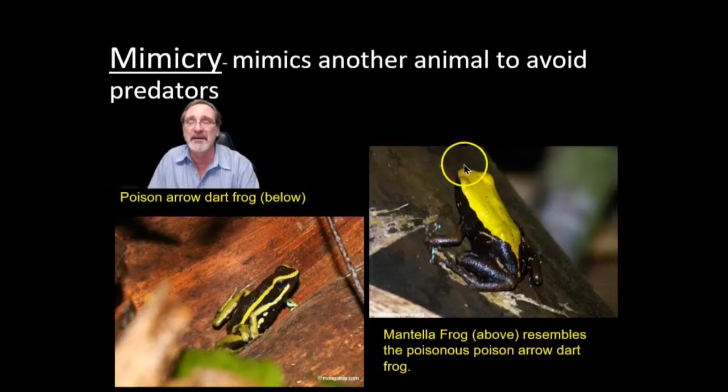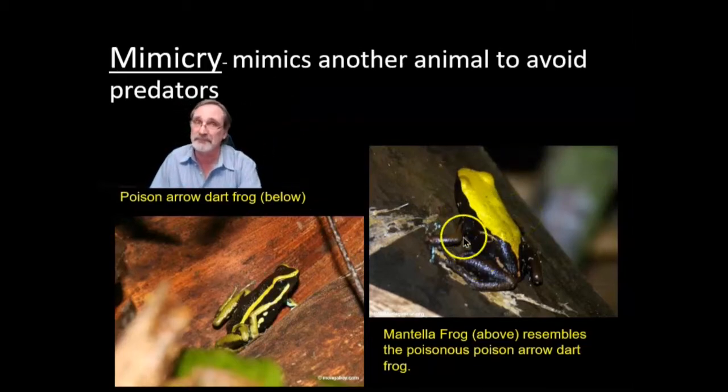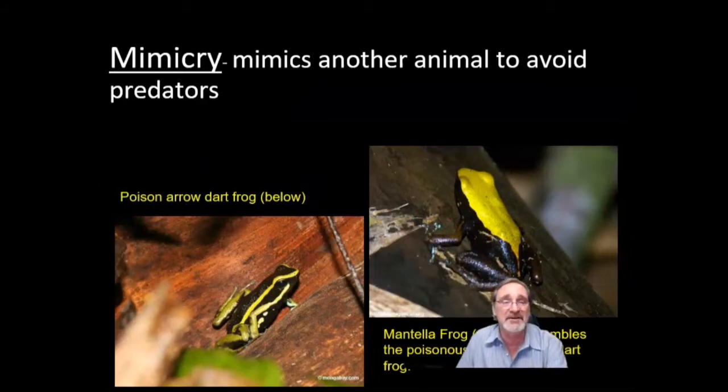Well, it might be another kind of frog, the mantella frog, which resembles the poison arrow dart frog, but it's not poisonous at all. But it mimics the warning coloration of the poison arrow dart frog. And so by copycatting, they can help it survive, all right? And so that might be one strategy, mimicry.